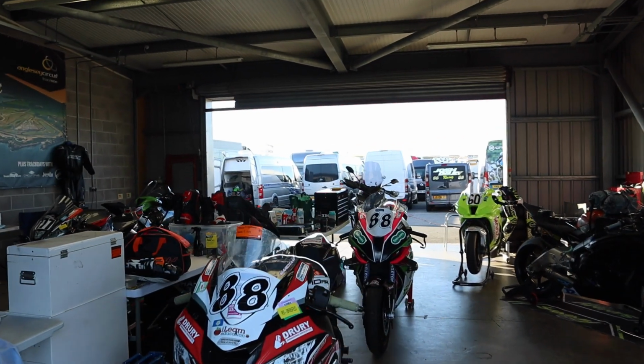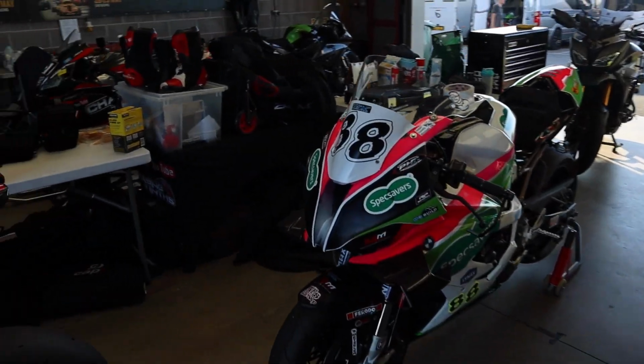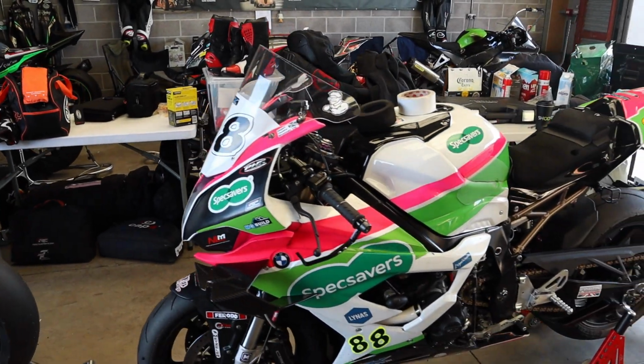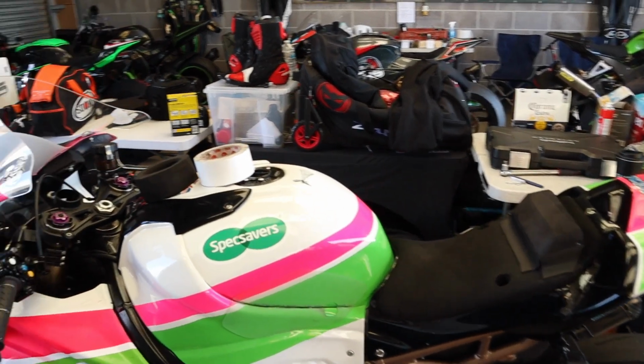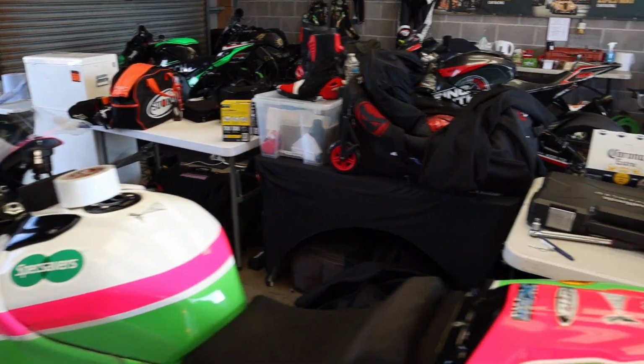M1000RR. I'll briefly show you that. Here you go. That is Gary Johnson's amazing M1000RR Specsavers. You know what? No matter how cool your bike is, everyone keeps a tape, no matter what. Okay, so let's look at our bikes.